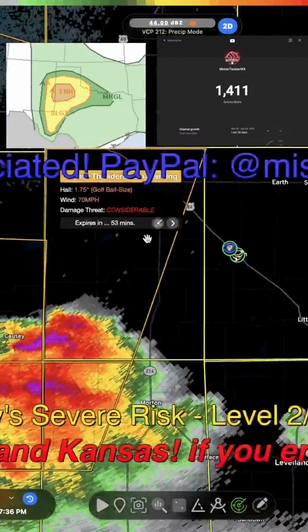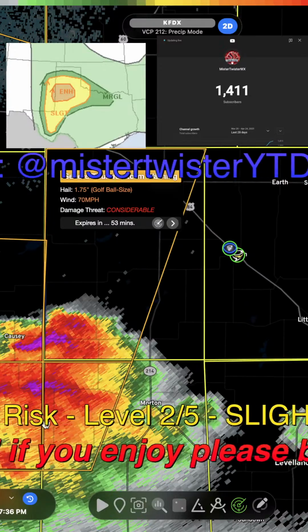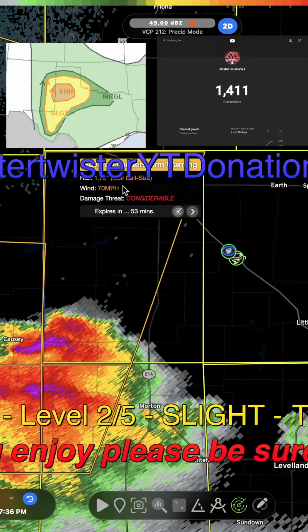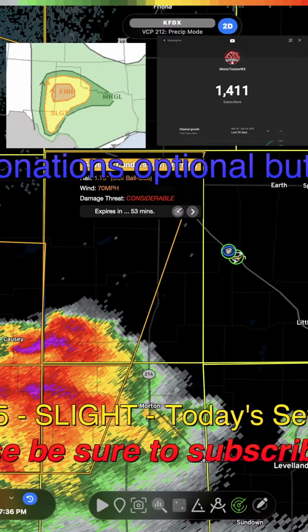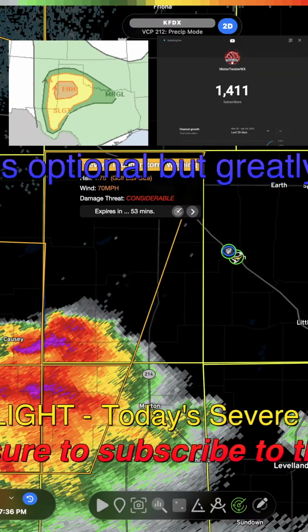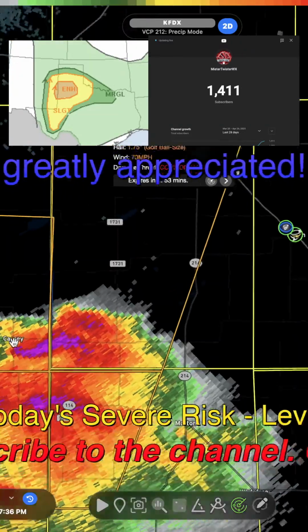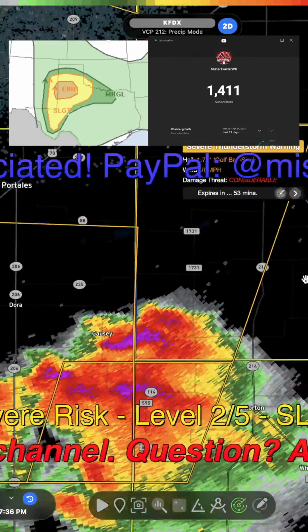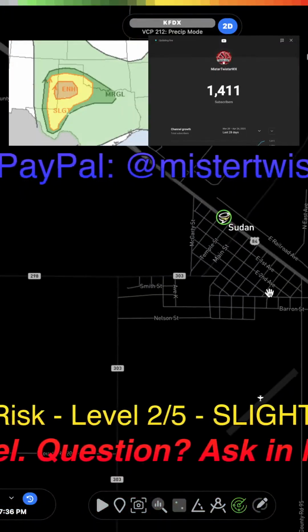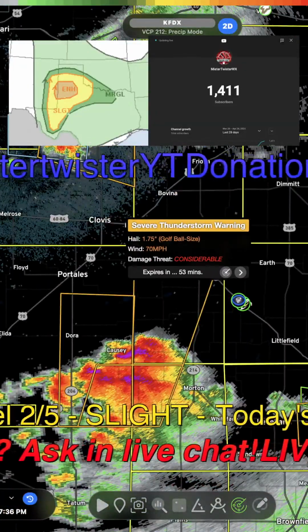Alright, so there is a new severe thunderstorm warning for this storm, and that has been downgraded to golf ball sized hail and increased to 70 mile per hour wind gusts. So I'd argue just as destructive of a storm still. So please be in your safe spots. It's too late to go outside and grab anything at this point if you are near Causey or Dora, New Mexico. You've got a minute if you're in Sudan, Texas, but do that quickly.